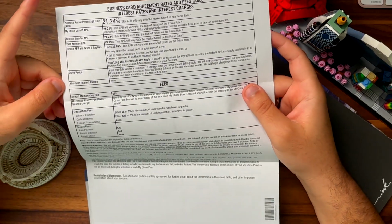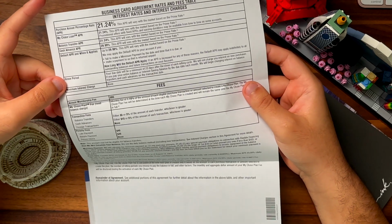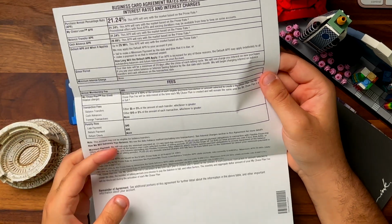Yes, it's bad, but I'm not going to have any debt on this credit card, or I'm not going to hold any balances on it. So I could care less if it's 50%. It doesn't really matter to me. And another thing that I would like to mention is that it has an annual membership fee, which is the annual fee of $95. This is important because this is where credit cards are going to cost you a lot of money when it comes to the annual fees.